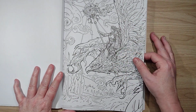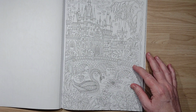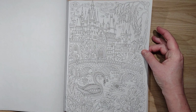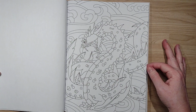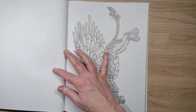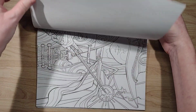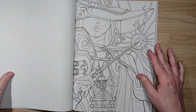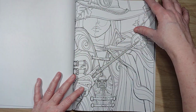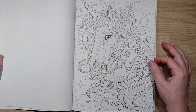Oh, another good picture. I like the people riding animals. This is really good. Little bridge with a swan. Nice. I do like how they zoom in on some of these. That's very effective. It's a good art trick. I often have my students employ that one.